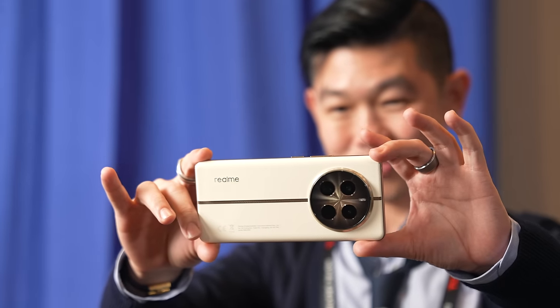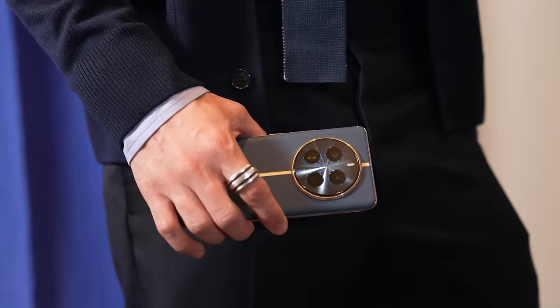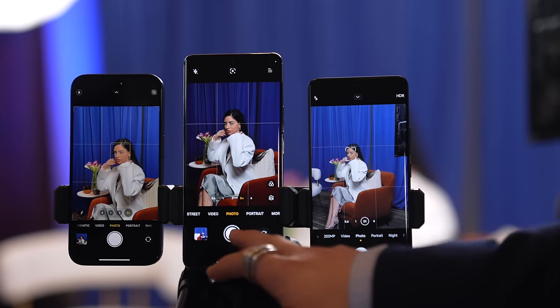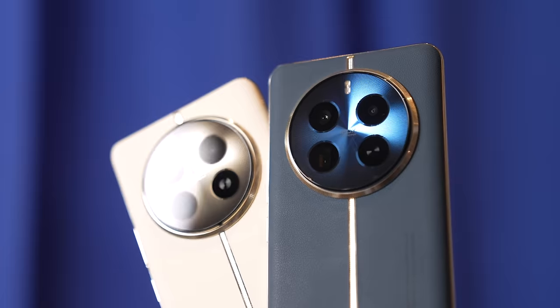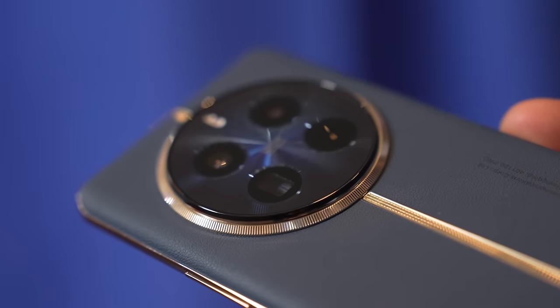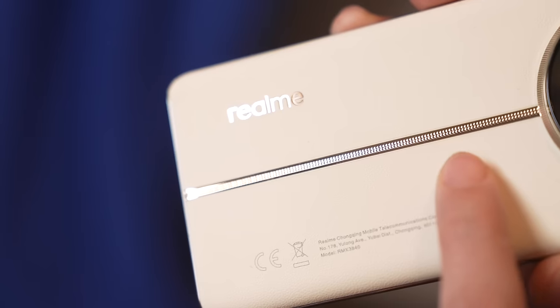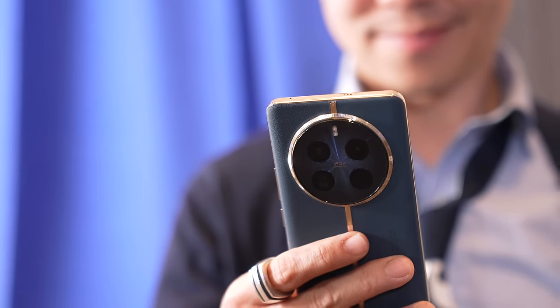Last but definitely not least, we had a sneak peek at the Realme 12 Pro ahead of its launch later this month. It boasts the largest telephoto periscope sensor on a smartphone today, and a gorgeous design inspired by a luxury watch. Its camera module has this golden fluted bezel, just like a classic watch. It comes with a leather-like finish in white, and my favorite, blue. Pricing and availability have yet to be announced, so stay tuned for that.